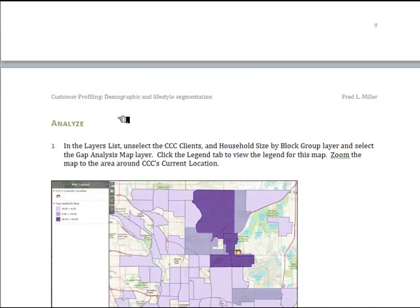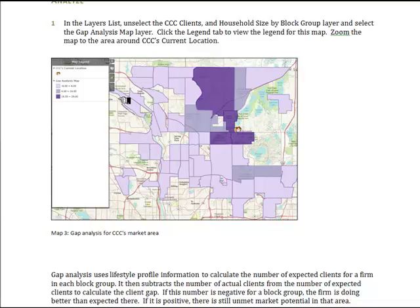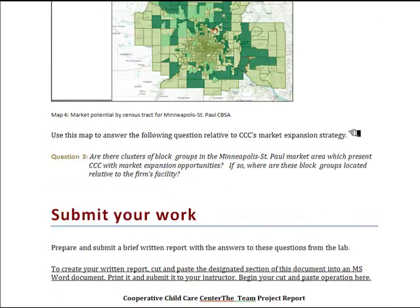You will then start to use some of this lifestyle information to target two types of growth patterns. The first is to look for opportunities within the immediate vicinity of the current location in which you can achieve a higher level of market penetration. And in this case, they are illustrated in darker colors. You will consider a second growth approach in which you will try to identify areas within the Minneapolis-St. Paul CBSA where there are concentrations of population with similar characteristics to your core customers that will allow you to identify opportunities for second and third locations for the organization to expand.